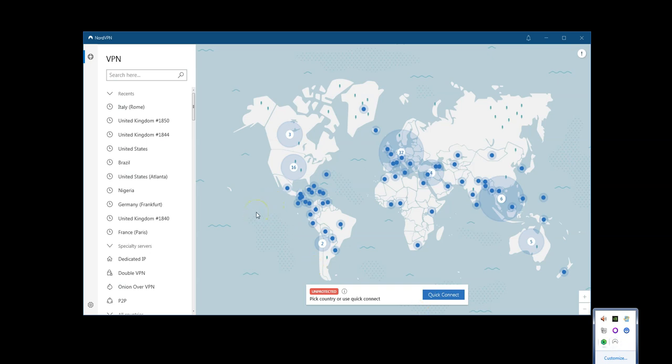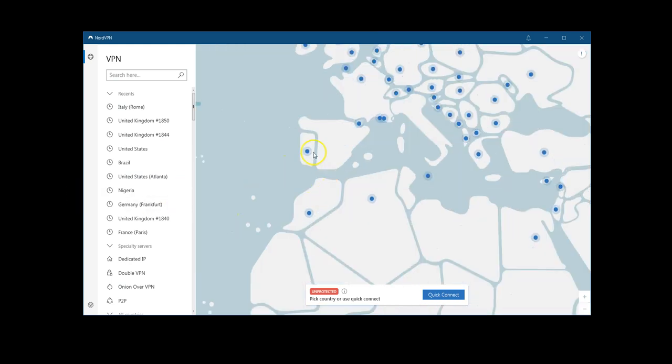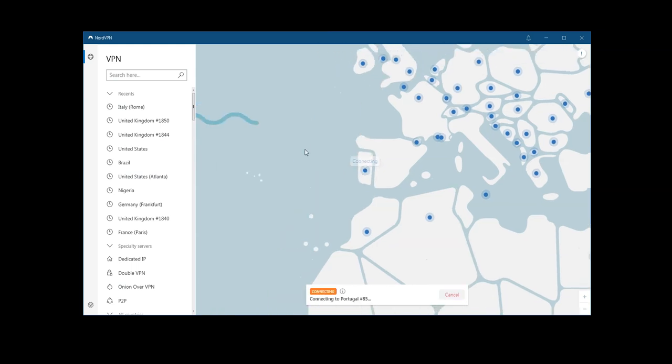A VPN sits in the same place as a proxy server. As I say, it operates on the network level, so every bit of traffic from that device will be routed through there, but it works in the same way in many senses. The other point that's worth adding is a VPN will actually encrypt your internet connection. Let me just connect now to show you how it works. So let's connect to a VPN server in Portugal.